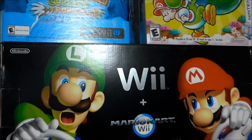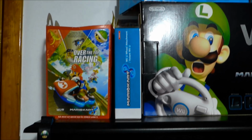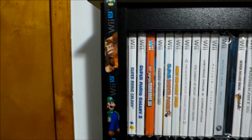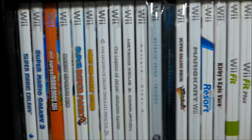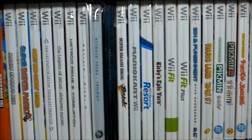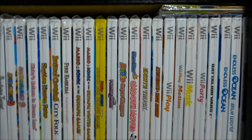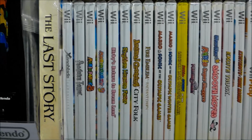In this new section here, I keep all my games on these large shelves, which I did not have in previous videos. Here are my various Wii games, a lot of which I have gathered in the past two years. Wii games have been much easier to get now, much more affordable, since most people are now moving to the newer generation of console games.